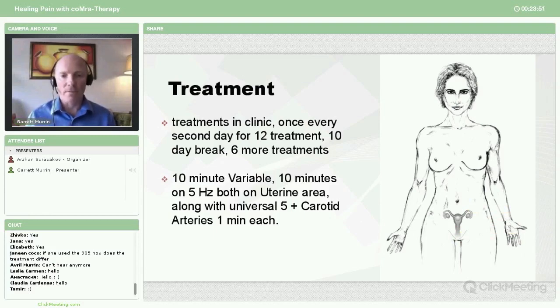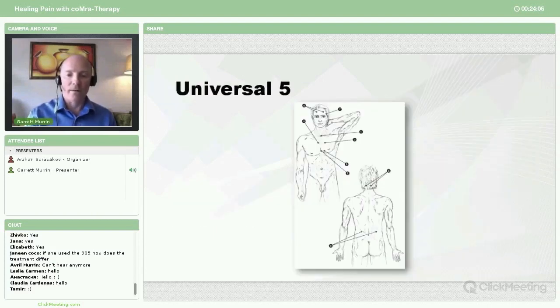And with this, we always recommend, with any kind of treatment, a universal support treatment in order to support the whole body as well as the local area that needs immediate support. And with this, he did universal 5 along with the carotid arteries. So you can see here just this picture of the universal 5 treatment.